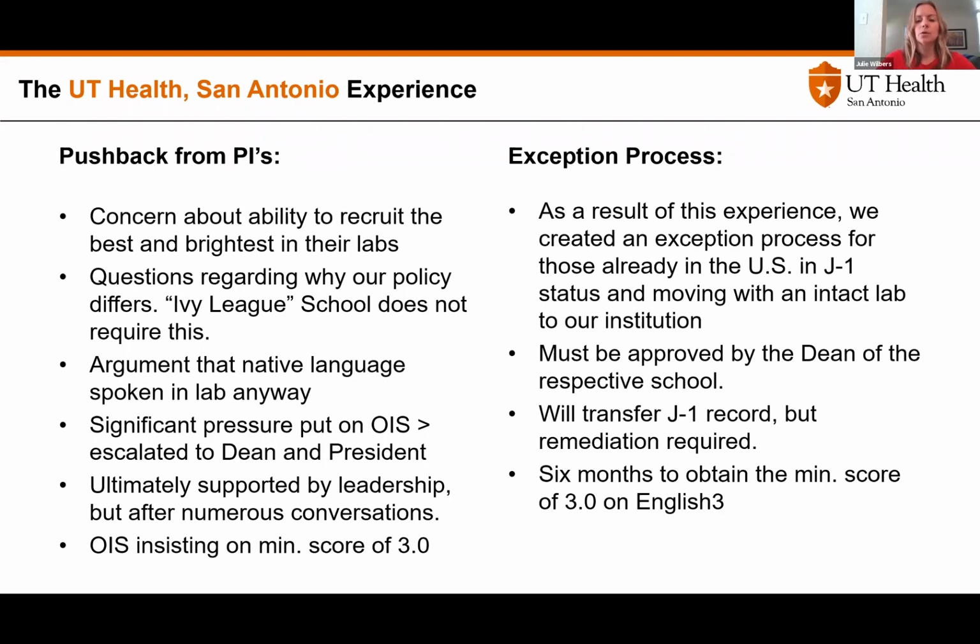They often quoted Ivy League universities saying that they didn't have this policy, so why didn't you have this policy? For us, just because another university didn't have this policy or had a different policy, that's common, right? But this was not solid justification for overturning our own policy, and we felt it was grounded in the regulations. So because of this, we stood our ground, and we didn't change our policy or make any exceptions.